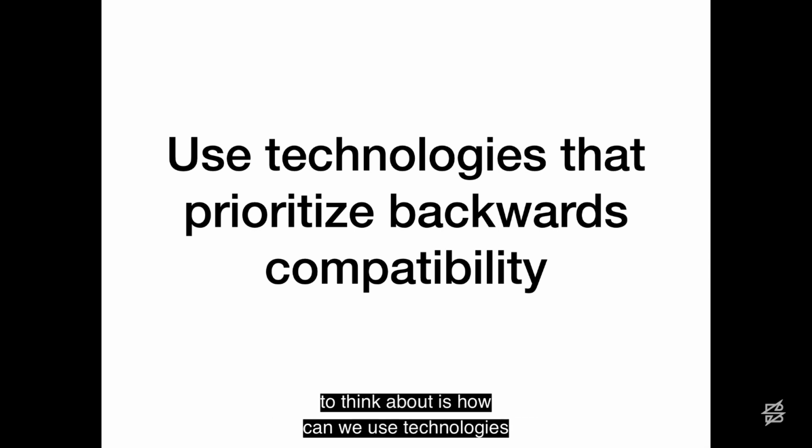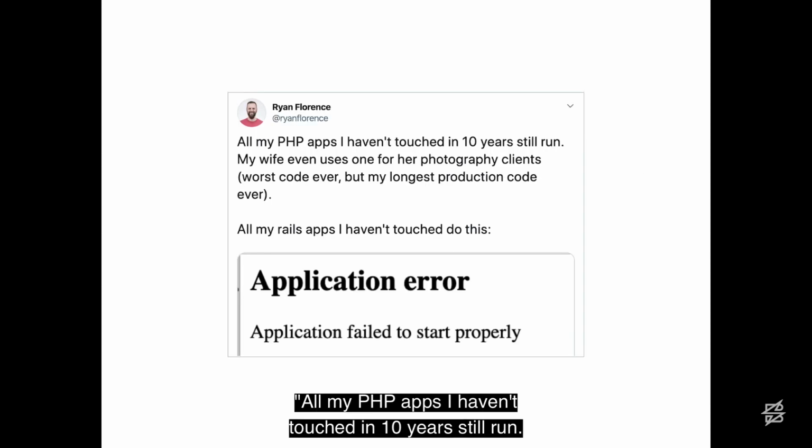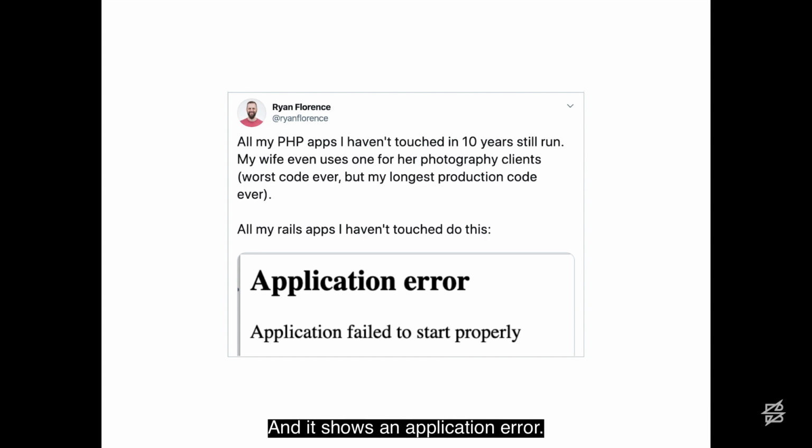Well, the first thing we have to think about is how can we use technologies that prioritize backwards compatibility? And I started thinking about this when I saw a tweet from Ryan Florence. He was saying that all my PHP apps I haven't touched in 10 years still run. My wife even uses one for her photography clients. Worst code ever, but my longest production code ever. All my Rails apps I haven't touched do this. And it shows an application error.